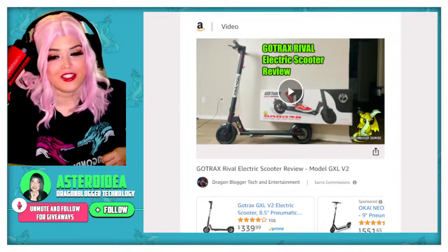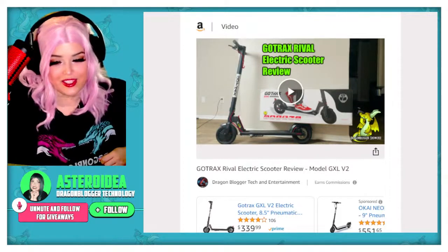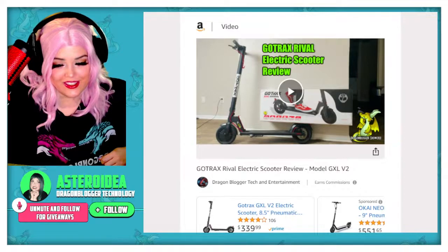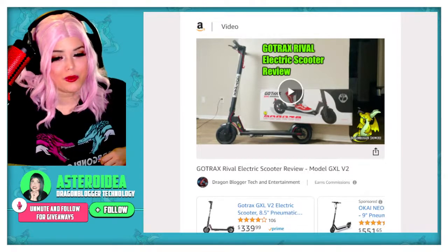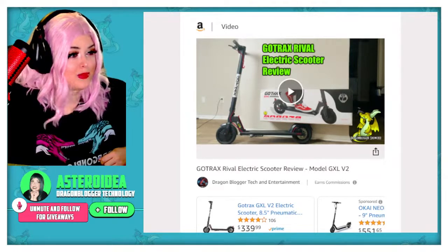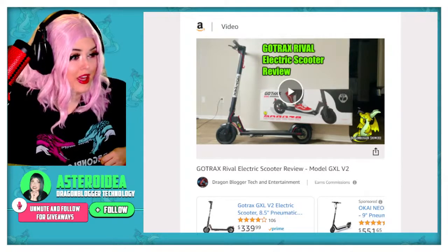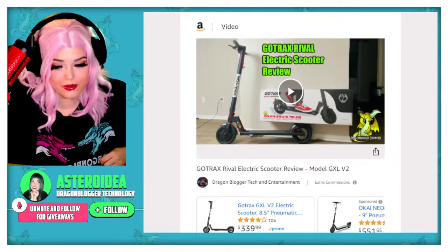errands as well as it'd be great for having some fun without having to use the car. And it is electric, so you don't have to worry about gas. It does have a 250-watt motor, so it definitely consumes less power with that type of motor. So that means the battery is going to last even longer, and it can handle up to 220 pounds.